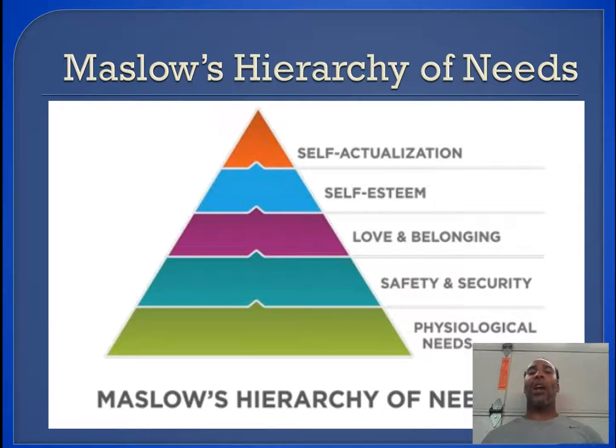This is Maslow's hierarchy of needs. I'm sure some of you guys have seen this in prior business classes. It's a pyramid and it says if these needs down here are not met, then you can't have these needs met. So physiological needs are needs like I need food, water, shelter, right? If you don't have food, water, and shelter, you're not going to be worrying about money, because the money's not going to do anything for you.